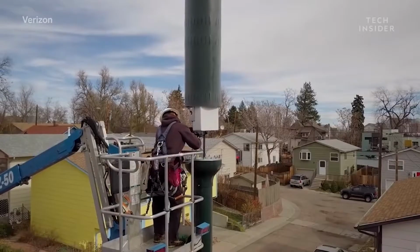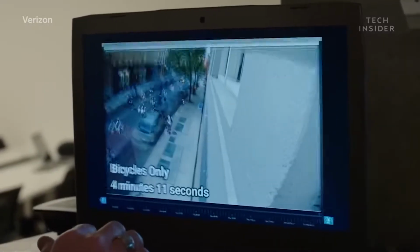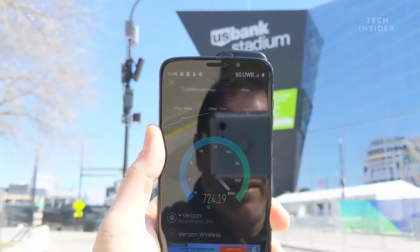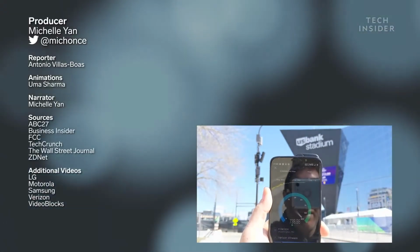So while all the carriers are already starting to tout their 5G capabilities, don't get too excited because it's still going to be a few years before you can really take advantage of it.